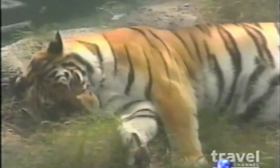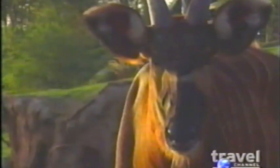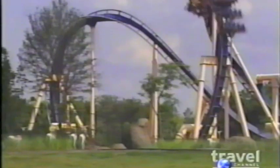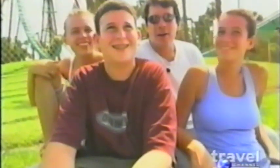Well, it's been quite a day, but it's getting late. 6 p.m. is curtain call at Busch Gardens. As the last coaster comes to a stop and the animals settle in for the night, the sun begins to set on another busy day. Over 11,000 fun seekers have taken a high-adventure safari, Busch Gardens style. We came, we saw, we conquered!